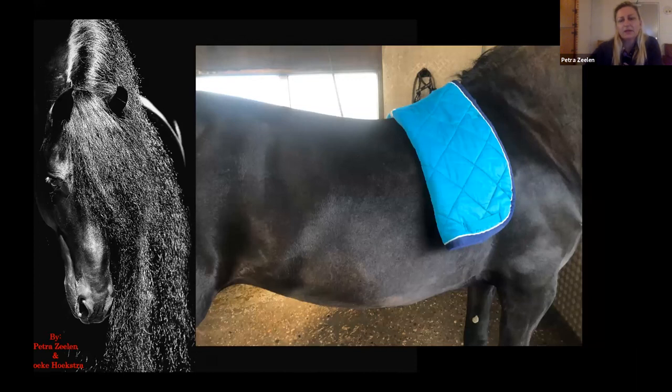The way I use the padded saddle pad, I just fold it just to make sure I do everything to prevent that there is any chance for the horse to get white hair. Even a blanket is important, that can put pressure on there that causes white hair. So I just try to prevent the white hairs on the withers.